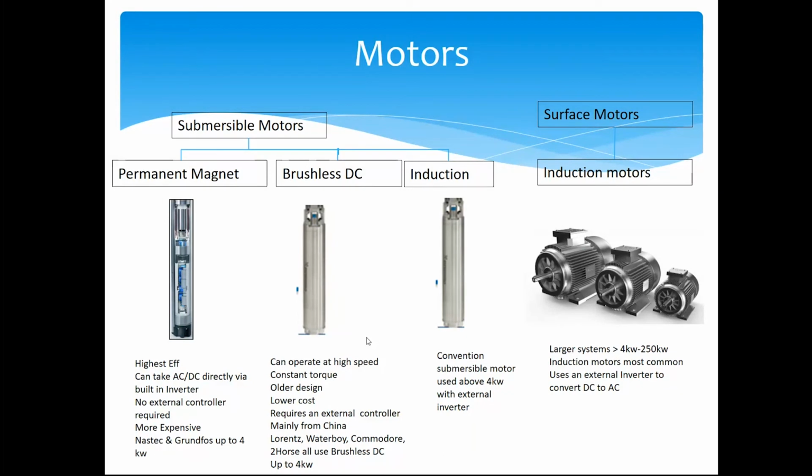And then of course we've got conventional induction motors. So these are the types of motors you'll see on your standard range of submersible borehole pumps. So they can run either AC or DC. And how they're controlled from a solar point of view is we use an inverter, and the inverter converts the DC from the solar array to AC, and then these motors are just a standard induction AC motor.